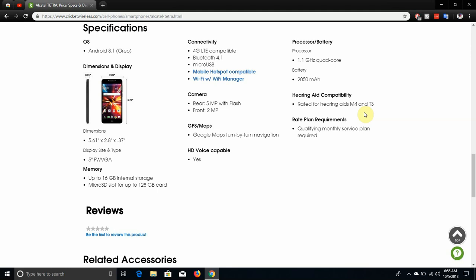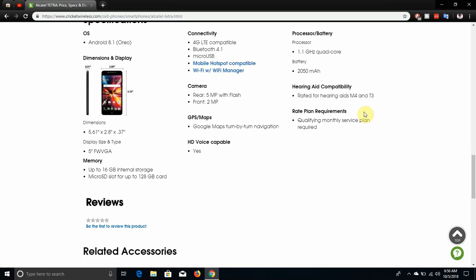The processor, I don't know. I know that it is a Snapdragon, but I'm not sure which one. Maybe Snapdragon 210, maybe. I'm not sure. It has a 2050 milliamp battery, so y'all should get pretty decent battery life on this, considering that the display is shit. Has hearing aid compatibility there, rate plan requirements, qualifying monthly service plan is required.